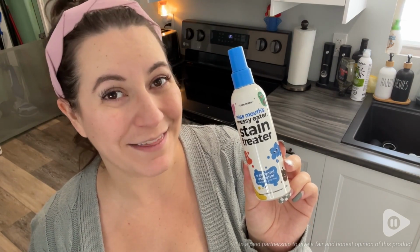Whether you're a parent or just someone who gets a lot of stains, I highly recommend this stain treatment. It is so perfect, and I love the nice convenient size for either on the go or keeping in your laundry room. This is the most handy thing, and I highly recommend it, and that's my point of view.